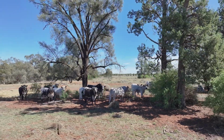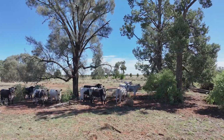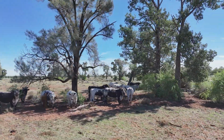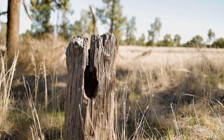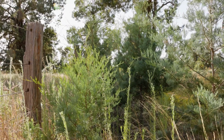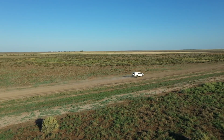Our stock love to shelter under the trees, remembering that these communities are found usually in grasslands. So there's not much shade out there, so stock tend to congregate under the shade. And of course we've used cypress pine as a building resource since colonisation. A lot of our fences were made out of cypress pine, a lot of our homesteads are made out of cypress pine.